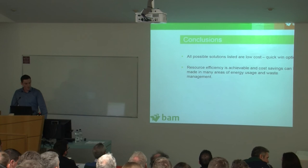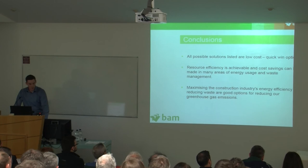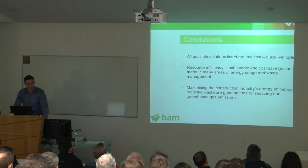Resource efficiency is easily achievable, and cost savings can be made in many areas of energy usage and waste management. And maximising the construction industry's energy efficiency and reducing our waste are obviously both very good options for also reducing the greenhouse gas emissions output of our industry.